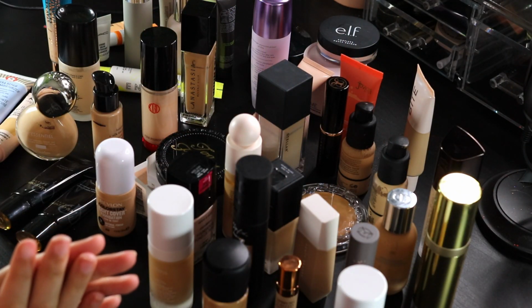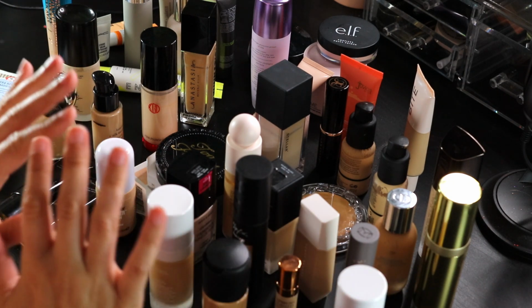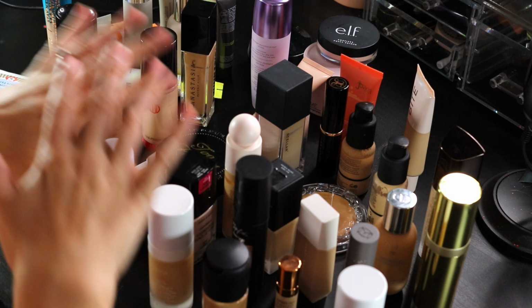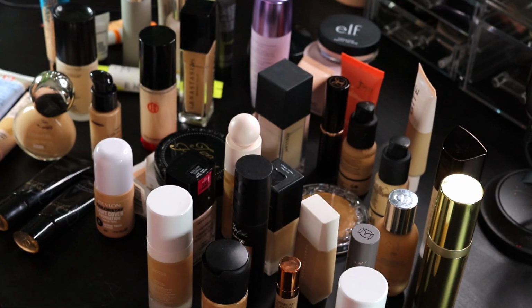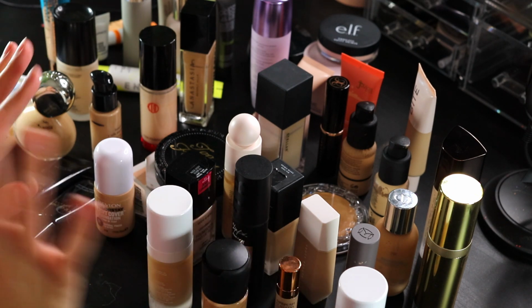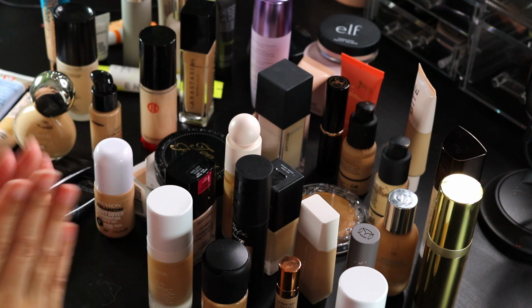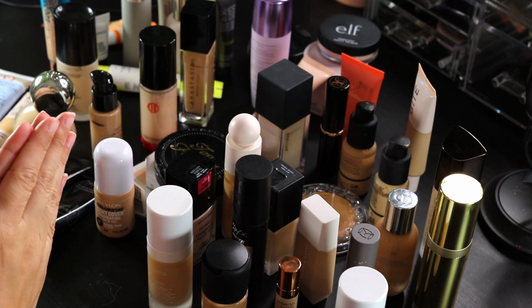Okay, we're gonna dive straight into this, but I have to admit I am highly overwhelmed. I don't even really know where to start with all this. There's just a sea of foundation here, but I do know that some of them are very old. Some of them, the shades just don't match, so it's time to at least clear out the really old ones and the ones that I know I'm just not going to get much use out of.